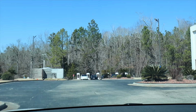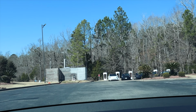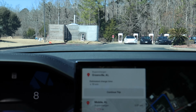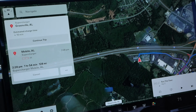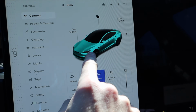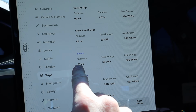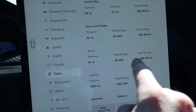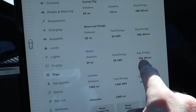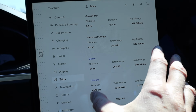In 1 mile. This one seems to be quite full, but we don't need to charge much, 10 minutes. So we were driving a little fast, and this thing preconditioned since we left. And don't worry, I'm not going to wrap the car that color. But if we go to the trip computer, we went 91 miles since the hotel, 396 watt-hour per mile with preconditioning the entire time.